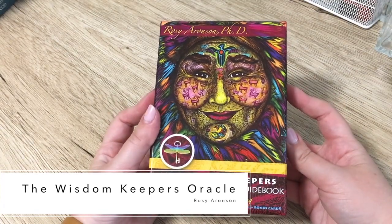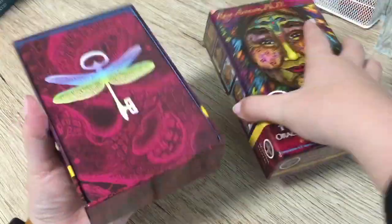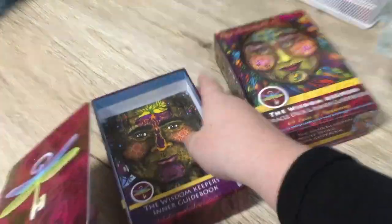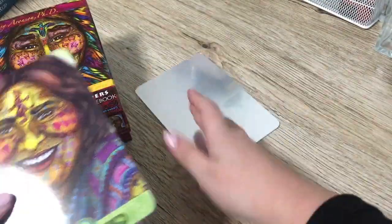Next up, we have a deck that I got earlier this year or at the end of last year. I can't remember. But it is the Wisdom Keepers by Rosie Aronson. This is a massive deck. I feel like I need to zoom out to show you properly. It's huge.